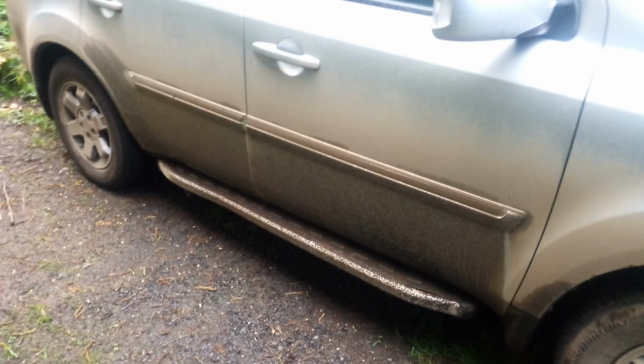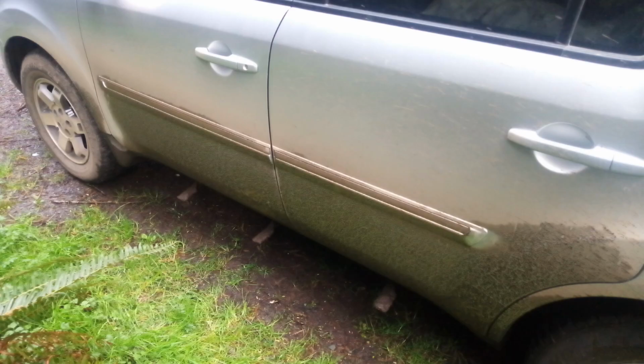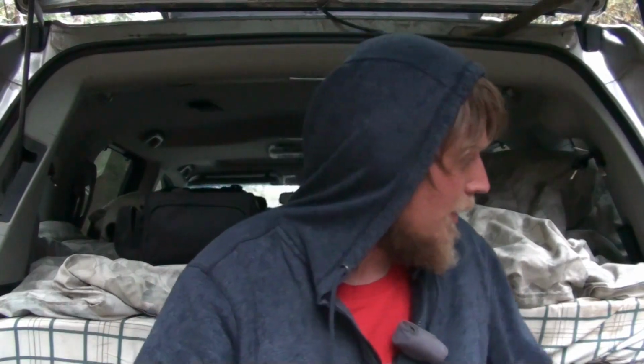And I did lose the side step on my driver's side, the step that you use to get up into the seat. Actually, I didn't really lose it. I went back and picked it up. I still have it with me, it's just not attached to the car. This road did do a number on my vehicle. Here's the spot where the side step actually fell off.